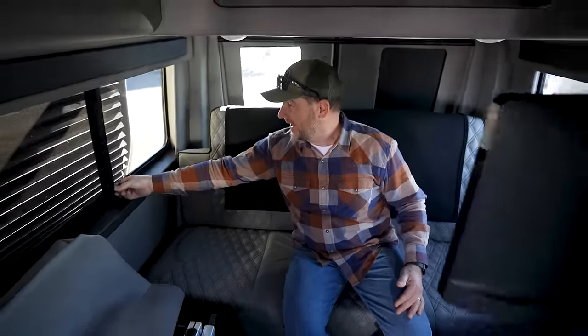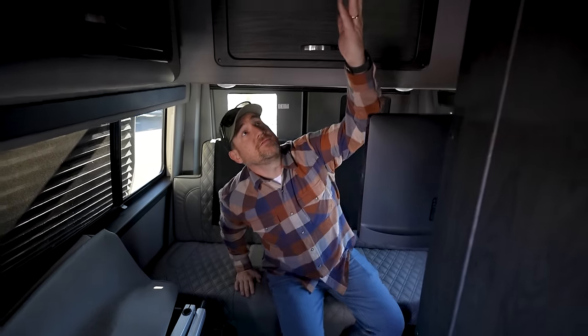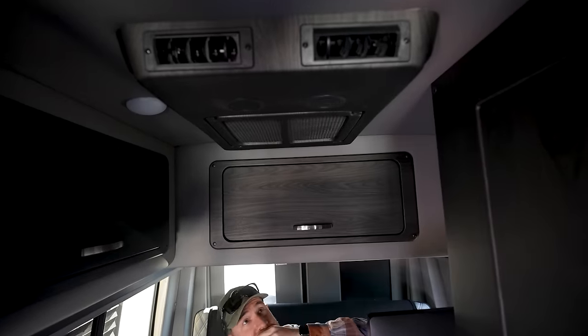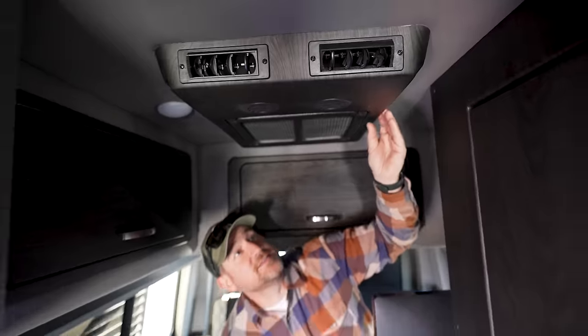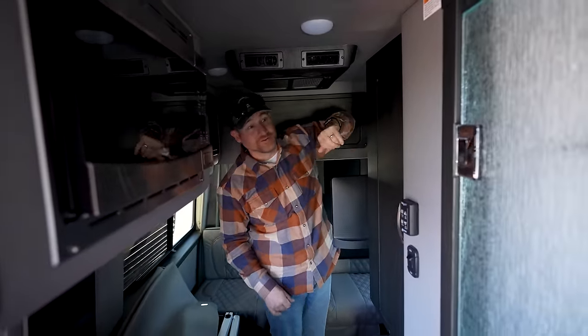You do have the nice big windows on both sides of the van, and they have sliders, so they open up so you get some nice good airflow through here. And up above, you have your air conditioner. Isn't that a cool looking air conditioner? It definitely has a custom cover or whatever on there. It looks pretty sharp. You've got some storage here.